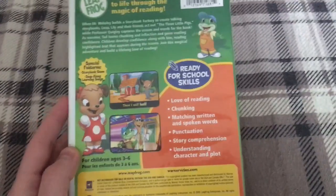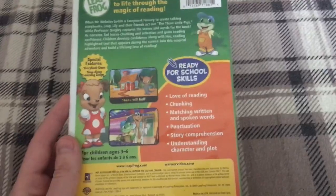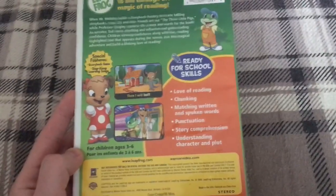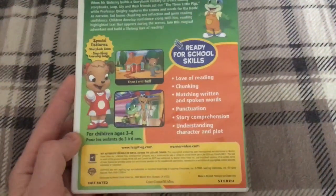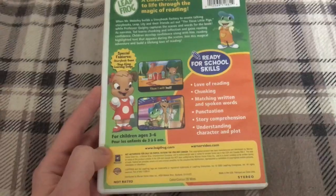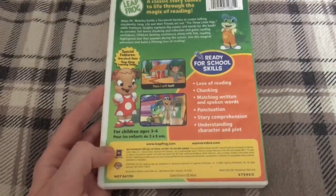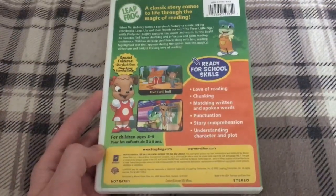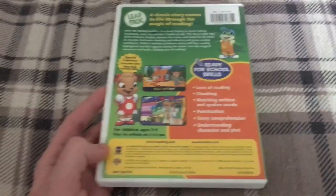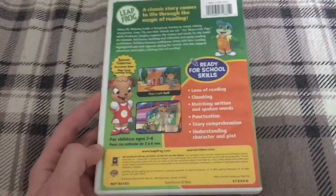Anyway, ready for school skills: love of reading, chunking, matching written and spoken words, punctuation, story comprehension, and understanding character and plot. And once again it says for children ages 3 to 6. Ugh, I don't care about that age range. And yet again, like I said in my previous ones, I don't know why there's an additional language, because I'm not in Canada. I'm a United States guy.